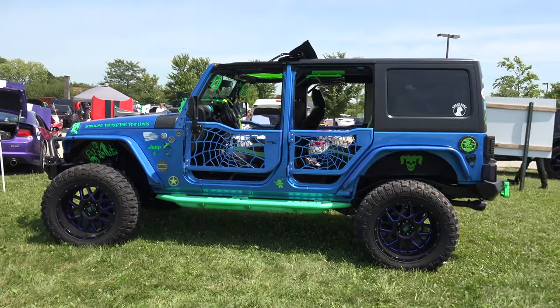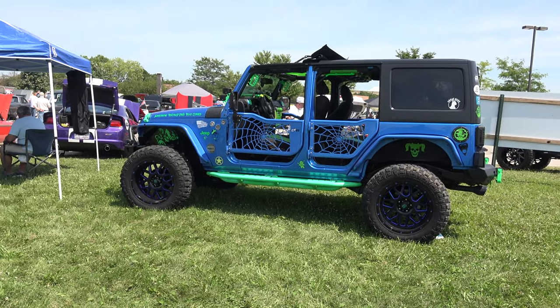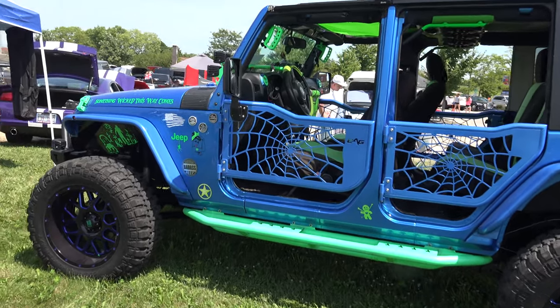Have you won any car show awards? I won one car show award in Berwyn. It was Kids' Choice. I won that one. And I think I've won a few things here and there, but yeah.